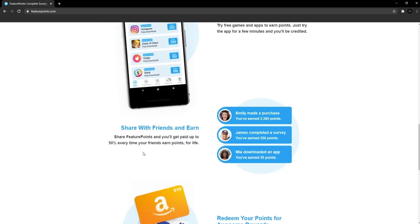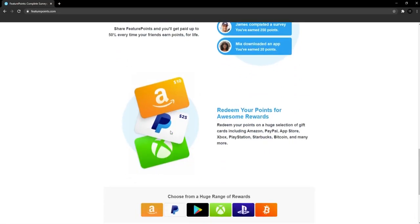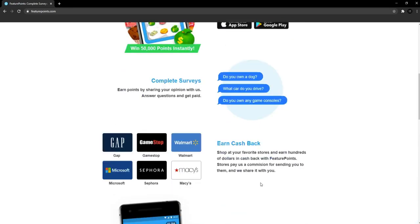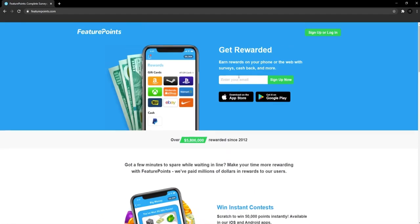While they complete surveys or download apps, you will earn a part of their profit. The accumulated points can be withdrawn in different ways, by PayPal, PlayStation gift cards, Xbox gift cards, also in Bitcoins and many others. To start making Bitcoins, sign up with your email and you can already start.